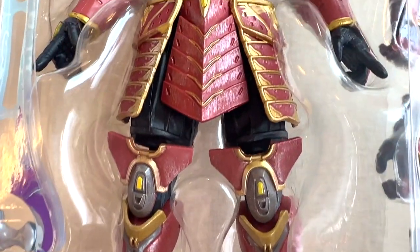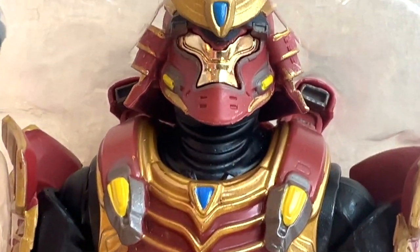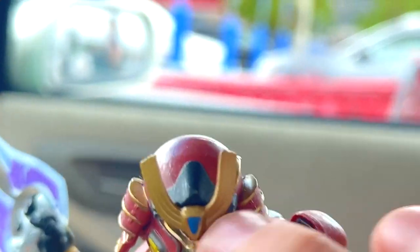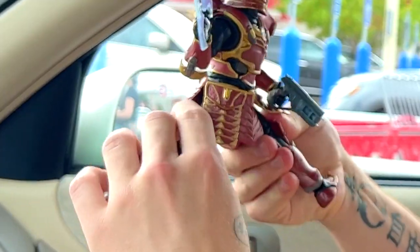He does look gorgeous. This is a really well-polished figure. Lots of great battle damage. Lots of really great golden details on the rims and the reflective visor, which is some kind of reflective plastic. Bit weird posability with the legs. I don't really like it. Oh, that'd be funny if I broke it.